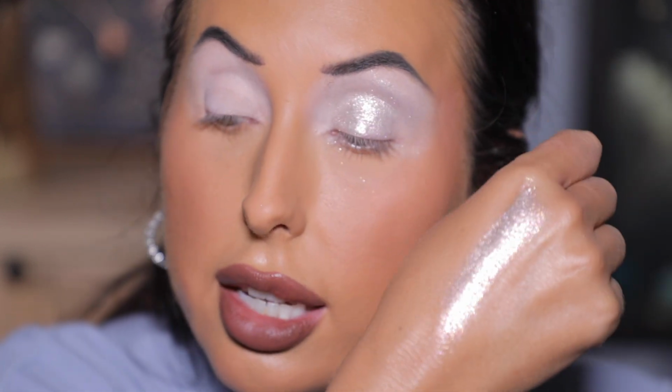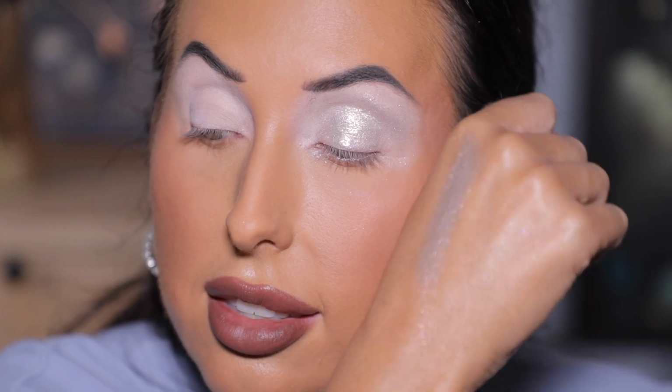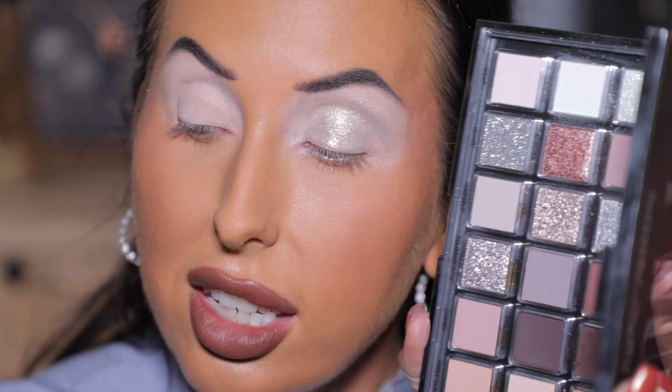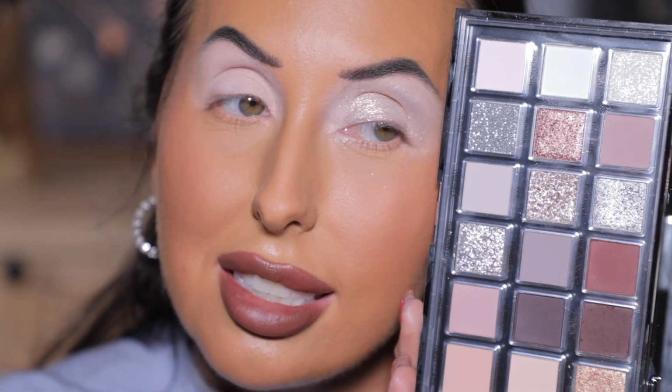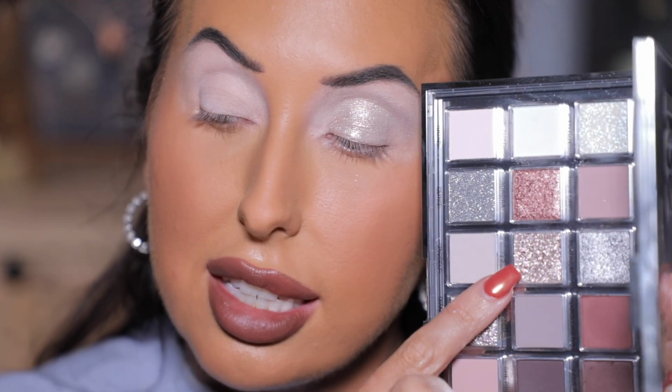I really like the sparkles. I'm gonna take that shadow up kind of high. So here it is on my hand. Right there, you can see, really pretty and reflective. And then again, you can see in the palette that it has kind of an interesting texture. I was wondering if it was gonna feel the same as Aurora, but it doesn't.